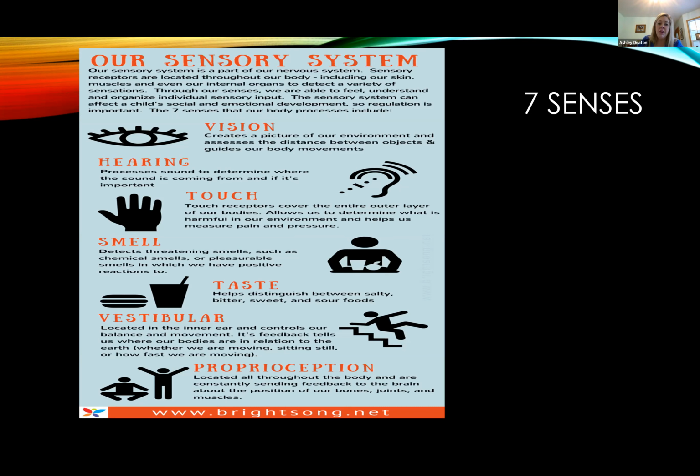So the sense of hearing, that's going to help us process sound to determine where the sound's coming from, but also to determine if it's important. This is a big deal for a lot of our kiddos that get overstimulated by sounds, because for them, the sound of me talking is just as loud as the sound of the light above me humming.